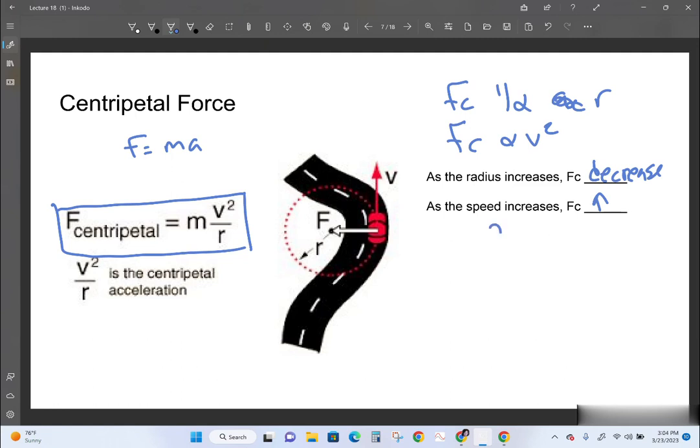So if the speed increases, FC will increase, and specifically, it's directly related to the square. So if I double the speed, the centripetal force will be 4 times bigger. If I triple the speed, the centripetal force will be 9 times bigger. So it really makes a big difference when you speed up, how much force you feel.